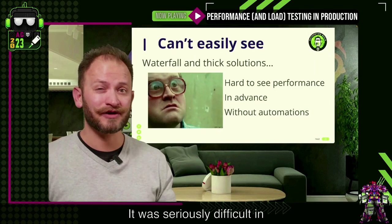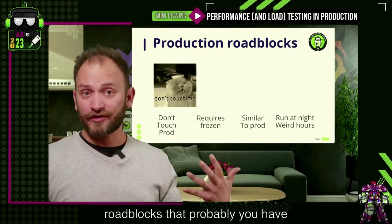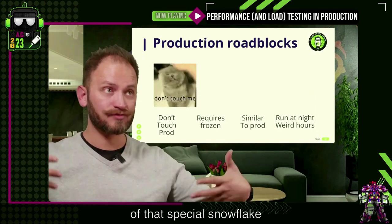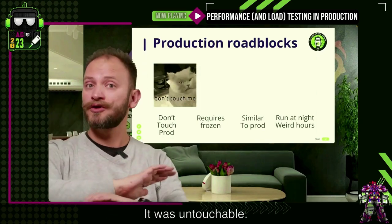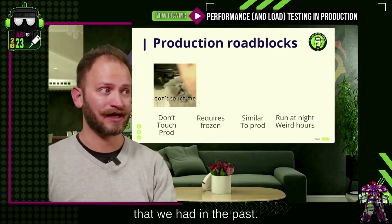It was seriously difficult in the past. So there were several roadblocks that probably you have been hearing. Production was untouchable. Because of that special snowflake situation we had with production, it was untouchable. You shall not touch it. That was the biggest taboo that we had in the past.